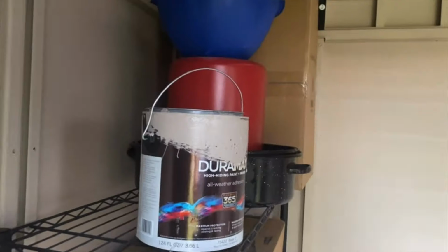So after all the lighting and that stuff was done, I decided we needed to paint this shed. So I went with the color Hot Stone from Lowe's. You can pick that up over there.